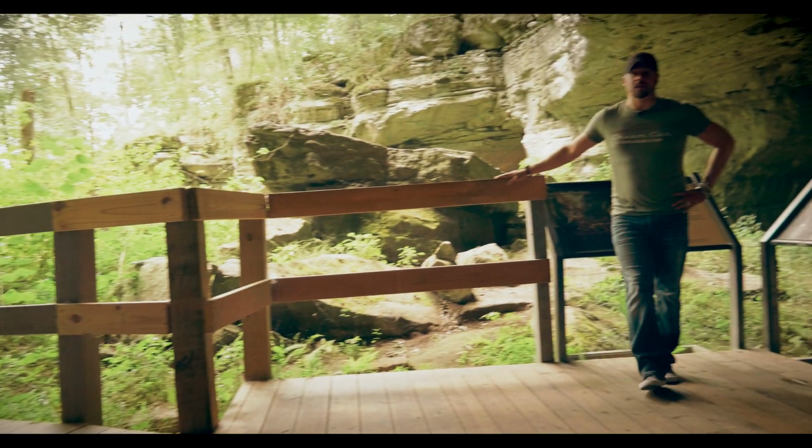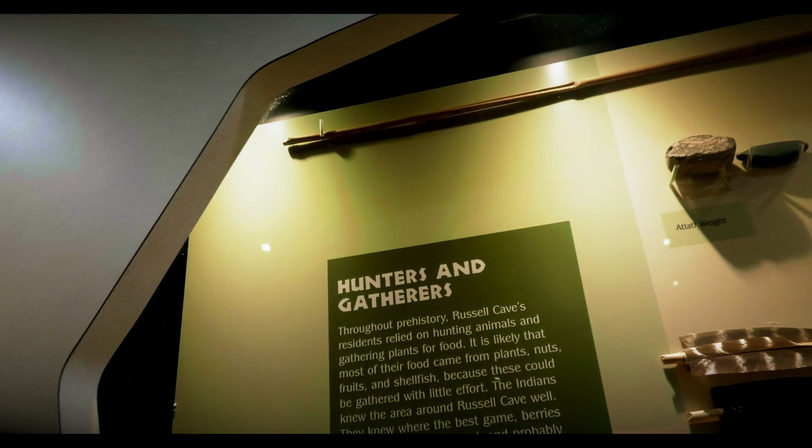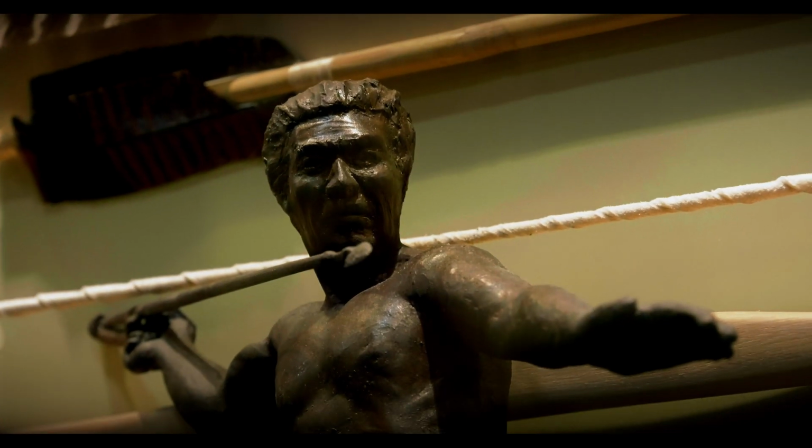Some 9,000 to 11,000 years ago, this place was home to primitive human beings, and it's easy to see why. They had shelter from the elements. You've got a built-in water supply, abundant wildlife in this area, so it's a great place for those hunters and gatherers. Of course, they would eventually leave the cave because of modern lifestyles.